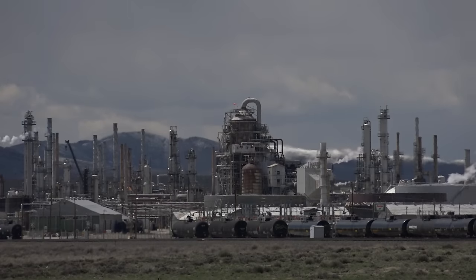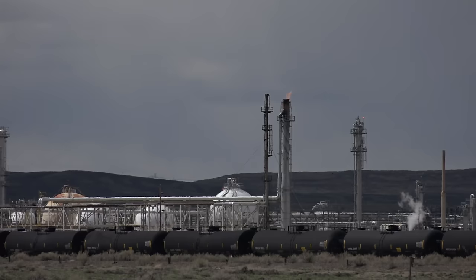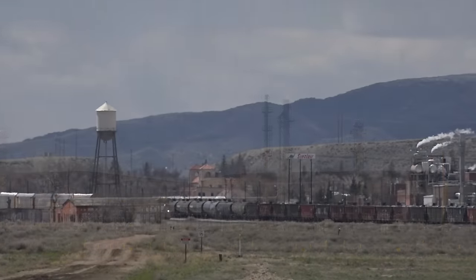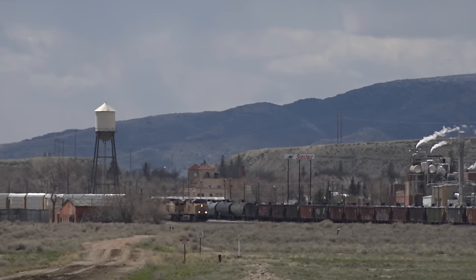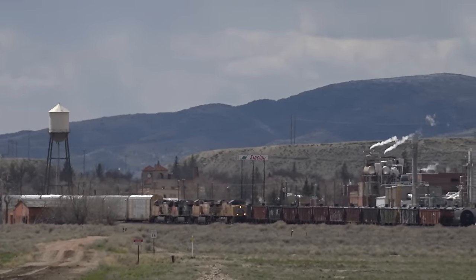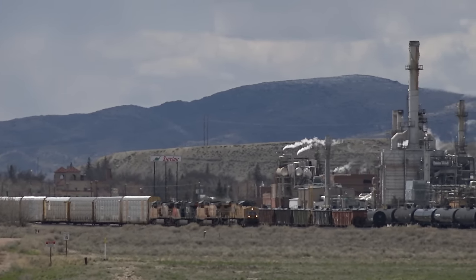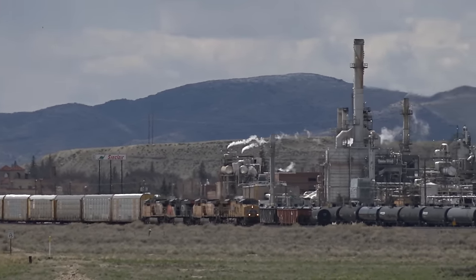The Sinclair refinery handles up to 85,000 barrels of oil per day, making it one of the largest in the Rocky Mountain region. Products produced here include propane, gasoline, jet fuel, diesel, and road asphalt. It serves customers in 8 western states. Served by the UP, an expanding yard is located north of the main line. UP-7932 East passes the impressive facility.